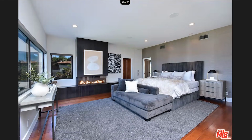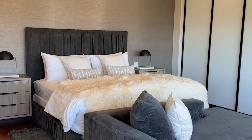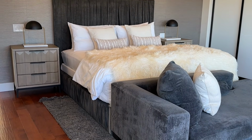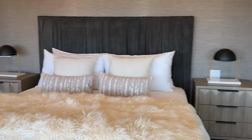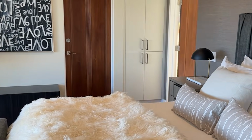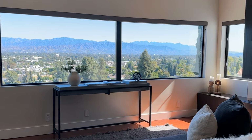This is the master. Once again, we redid the entire thing from the wallpaper, the fireplace, the marble, and none of that was like this. And it's all first class. All the marble that you see is this beautiful black onyx marble, with great grains and lines through it. This room, we really did a lot of work to it, and it came out great.